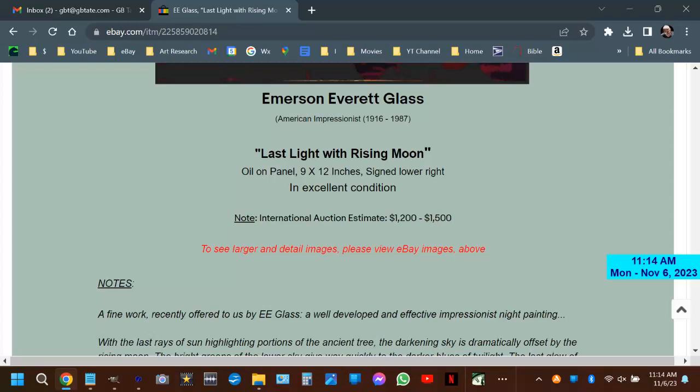And then in this particular one, I put note the international auction estimate for this artwork is $1,200 to $1,500 U.S. dollars. And then in red, it says to see a larger and more detailed image, please view our eBay images above. And what that is, that takes you back up to the top.